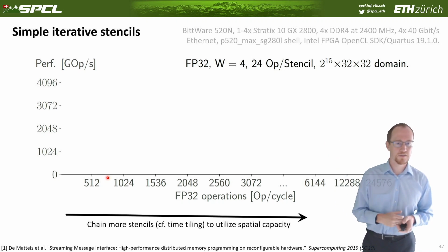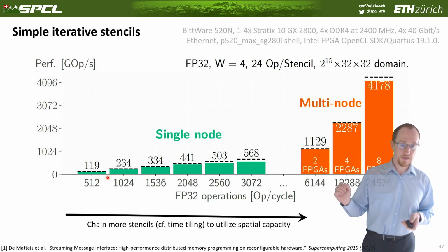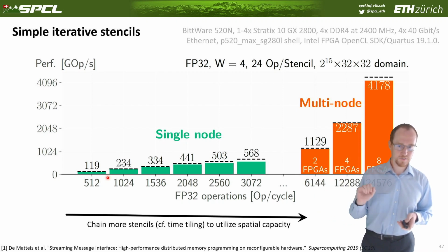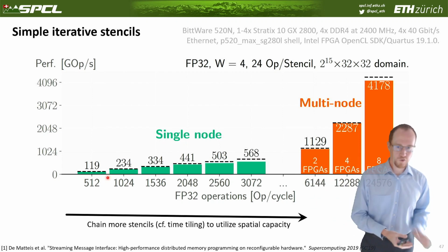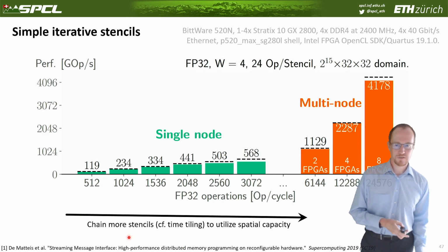This is exactly what's built in the Noctua cluster. The nice feature of this architecture is that it actually has 4x40 gigabit links of the FPGA connected through fiber optics to other FPGAs. And it's supported through the OpenCL channels that we can program those. So on the x-axis, let me explain this first, we are chaining more and more stencils. So here we are increasing the number of chained stencils, from a single stencil instance, to 2 instances, and so on.